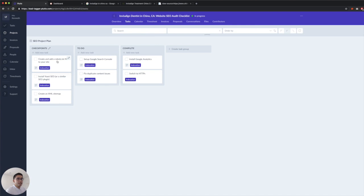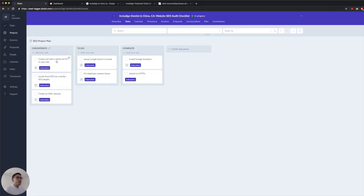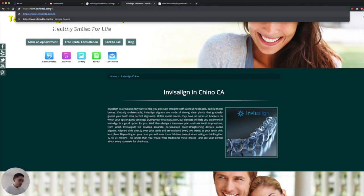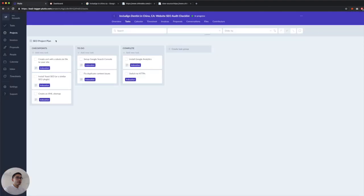Next one is to check to see if you have a robots.txt file on your site. So what that means is a robots.txt file is a plain text file that instructs search engines where they can and can't go on your site. So you want to make sure you have that installed to instruct search engines where they can read and where they can't read. So I'm going to check to see if you have that. Okay, it looks like you have that. So I'm going to move that over to complete.